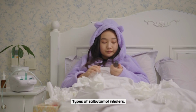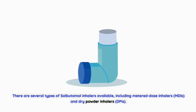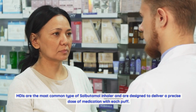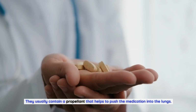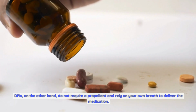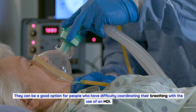Types of salbutamol inhalers. There are several types of salbutamol inhalers available, including metered dose inhalers, MDIs, and dry powder inhalers, DPIs. MDIs are the most common type of salbutamol inhaler and are designed to deliver a precise dose of medication with each puff. They usually contain a propellant that helps to push the medication into the lungs. DPIs, on the other hand, do not require a propellant and rely on your own breath to deliver the medication. They can be a good option for people who have difficulty coordinating their breathing with the use of an MDI.